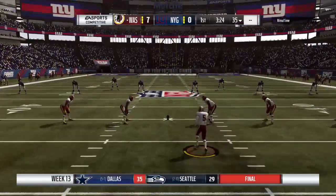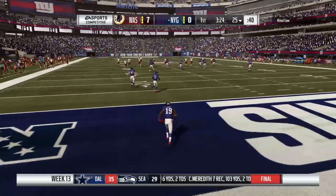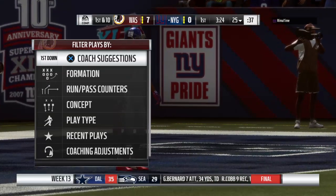Set now to kick this one away, and off it goes. This is taken about 7 yards deep. And no thought to bring this one out. He'll just go down to a knee, and they'll take over at the 25.